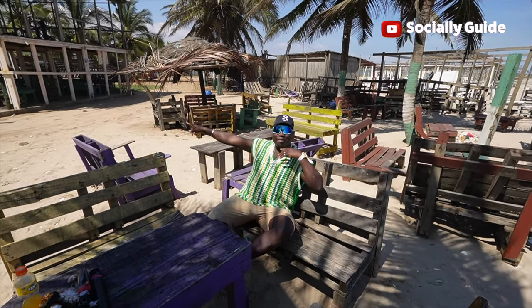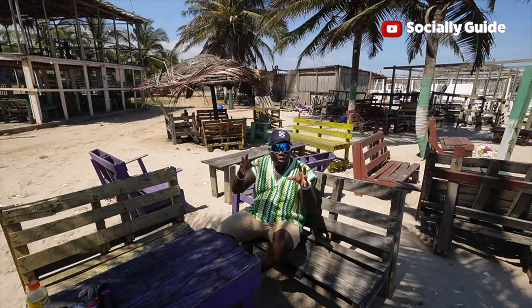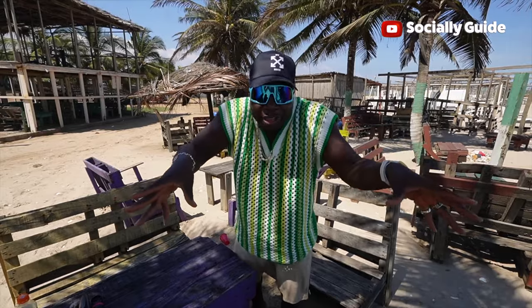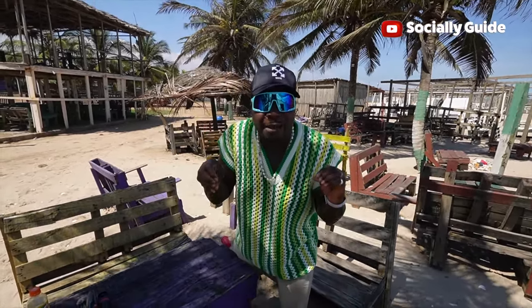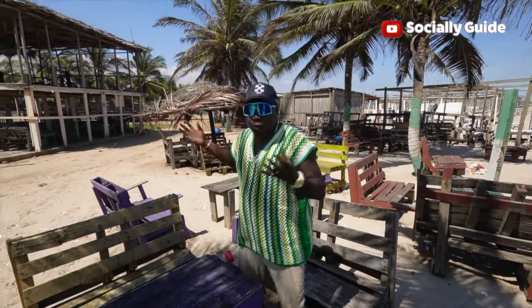Beach, there's a barbecue there, something from the sea. I don't know the name. If you know the name, guys, please do let me know in the comment section, because we are on the beach, a barbecue cooking straight from the sea. That's what you get when it comes to Pong. Guys, you can't get enough of this beach. Come and support this place.